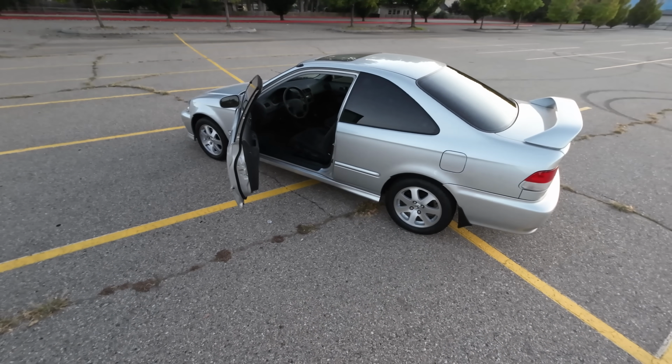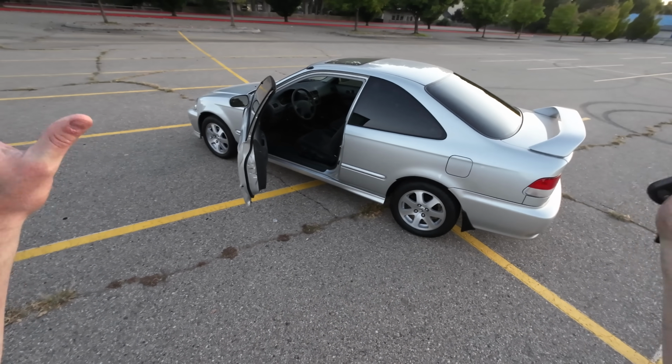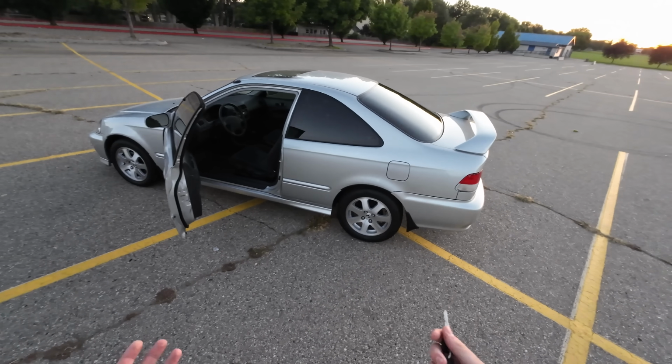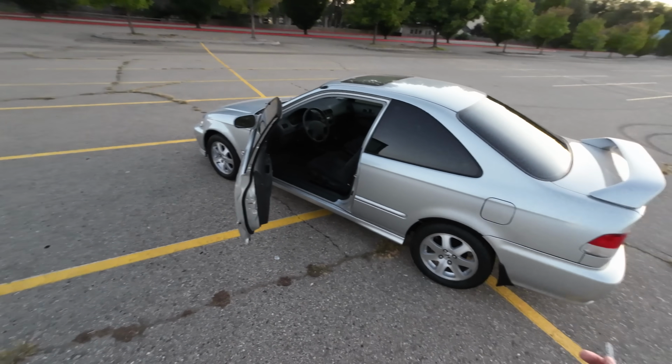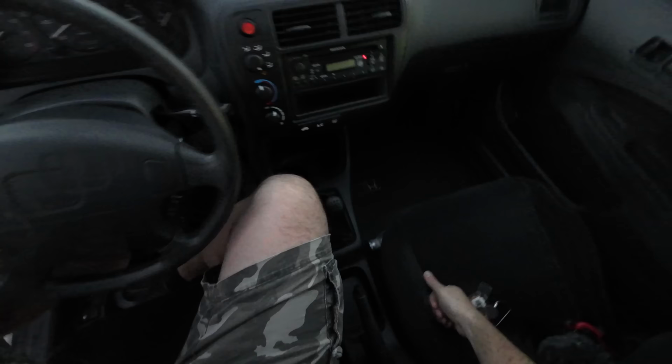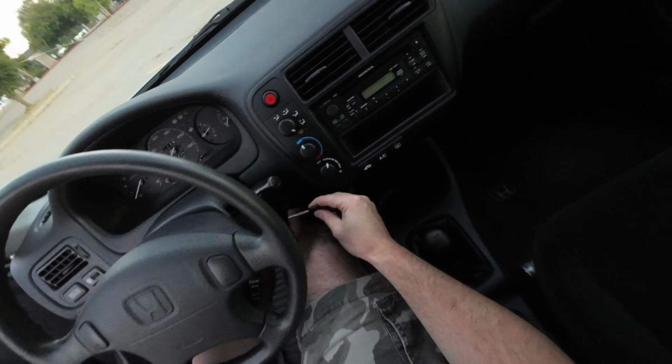All right, so with having a little bit of light left, we're gonna go for a quick drive, and I'm gonna give you guys my final thoughts here. It's crazy seeing something like this in person. Driving it may be another story, who knows? It could be maybe a little bit boring, it could be underwhelming, or it could be a total blast from the past. 34,000 mile, 2000 Honda Civic Coupe here.